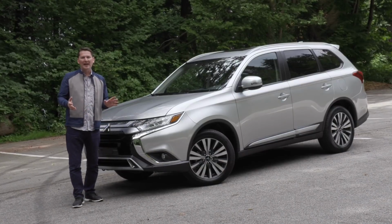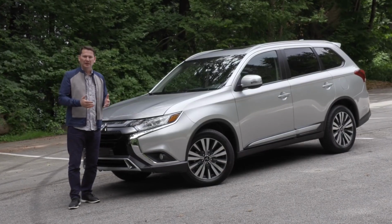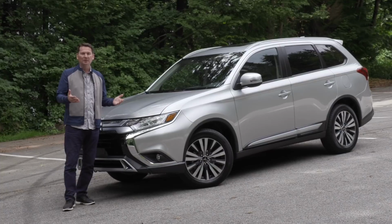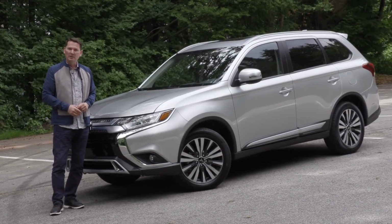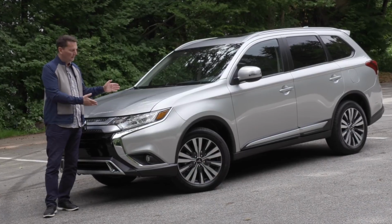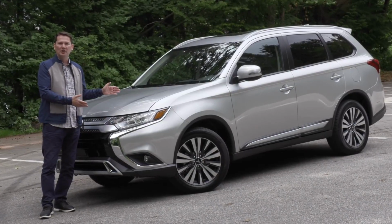So I get a lot of people asking me about vehicle sales and where it's going to go. And my answer is value. Brands that offer a lot of value are going to be the winners. And you want a perfect example? Well, it's sitting right here, the Mitsubishi Outlander.